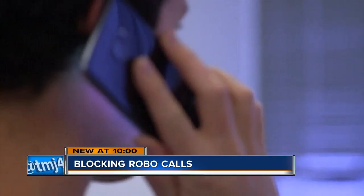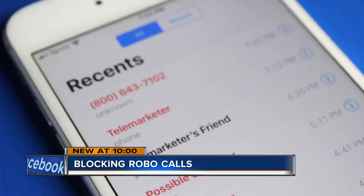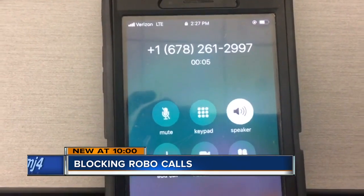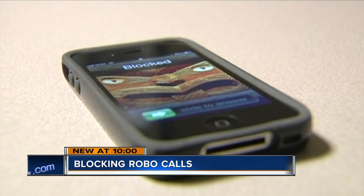Robocall-blocking apps right now are one of the best options in your battle against illegal telemarketers. They're awful. I mean, it's a waste of time. Like those sales calls with pre-recorded messages. "You looking for affordable health insurance with benefits from a company you know?" You're not sure to answer. You're not sure who's calling. Is it important? Is it not? These apps warn you of suspicious calls or automatically block unwanted ones.